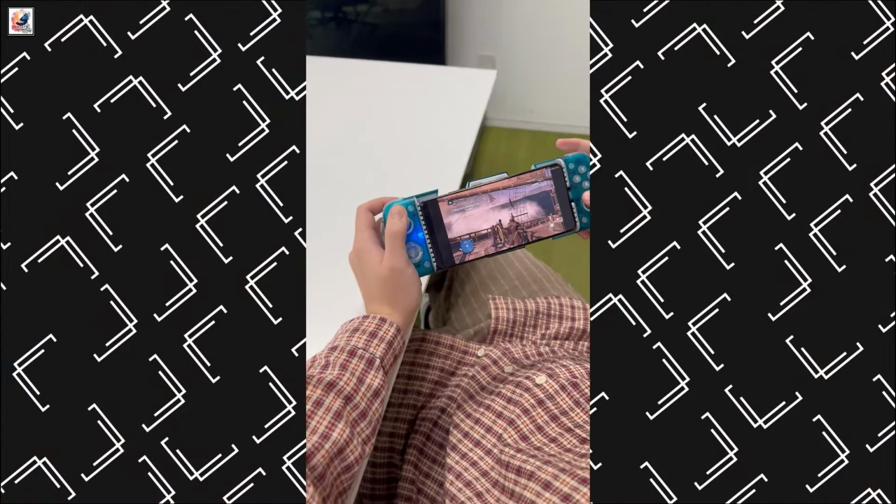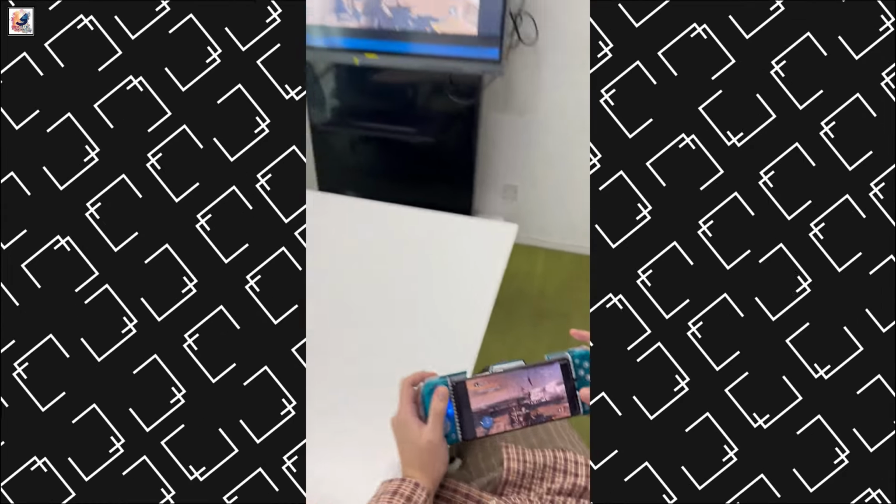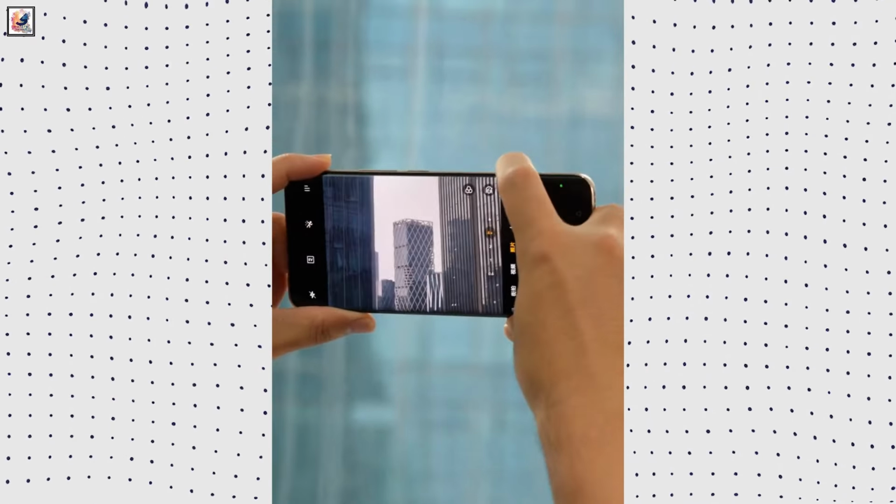This leaked video shows the Realme GT 7 Pro can even handle large AAA games, with impressive graphics and frame rates. The Realme GT 7 Pro will be launching with a solid-state camera control button.